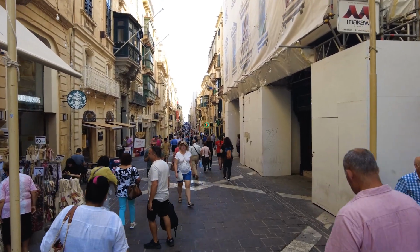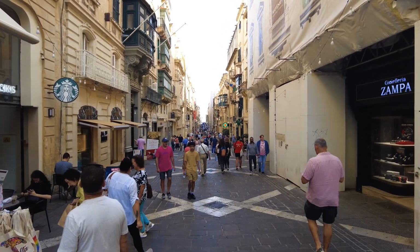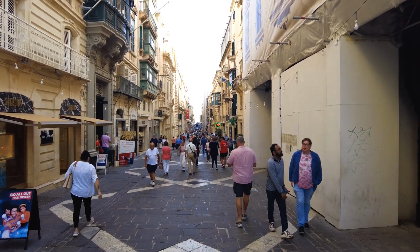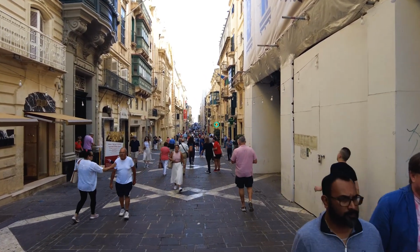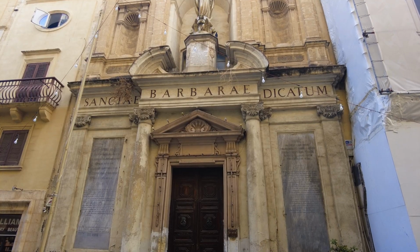The main streets themselves, although pedestrianised, are extremely busy, especially when there's a cruise ship in port. But there's plenty to see.